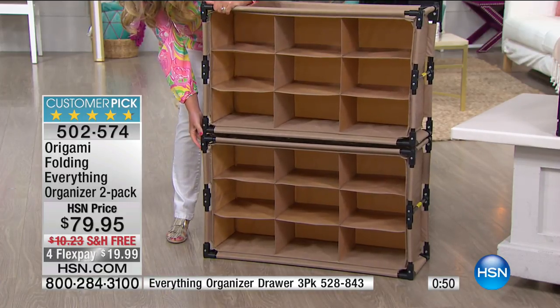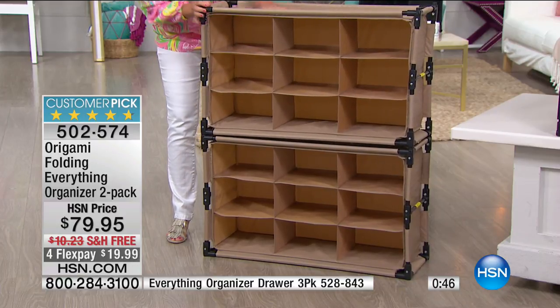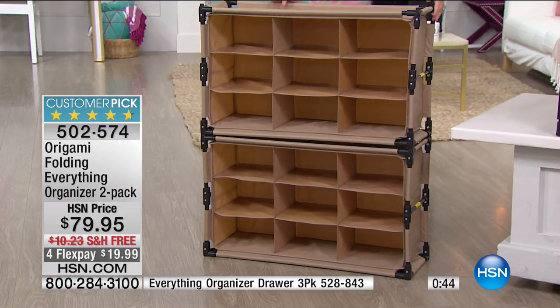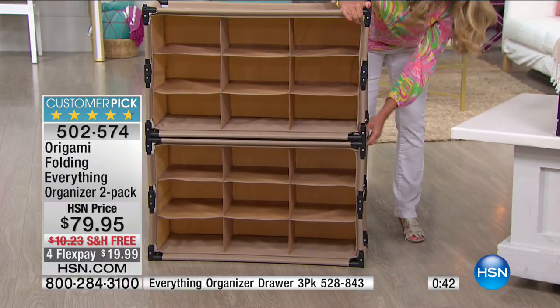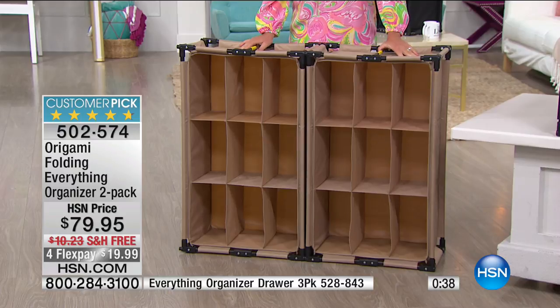Because I know Danny has three pairs of baseball shoes. He's got two different baseball gloves. Things to keep you organized, but you've got to have a system to do it. And what's nice is we give you two. This is a two-pack. You get everything. Look at that. It's like a whole closet you got there.